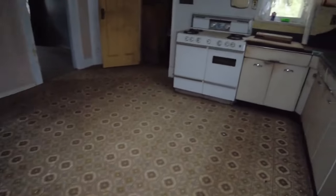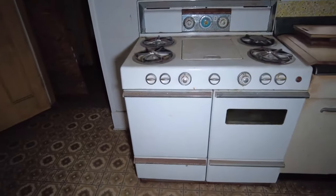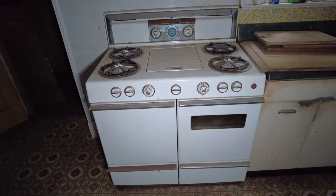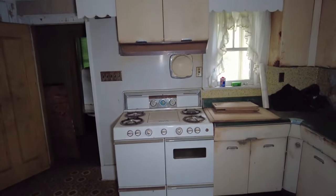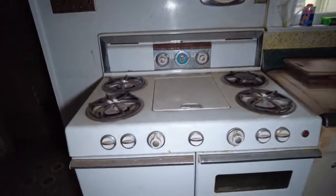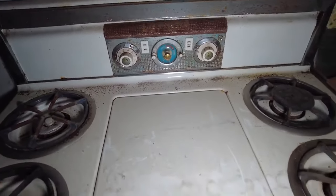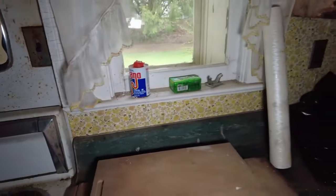Not sure how old this house is here, but it's definitely pretty creepy. And all the floors are unlevel. And it's not like a time capsule or fully furnished or anything. Unfortunately. But it's still pretty cool.